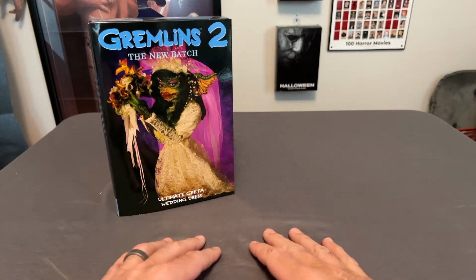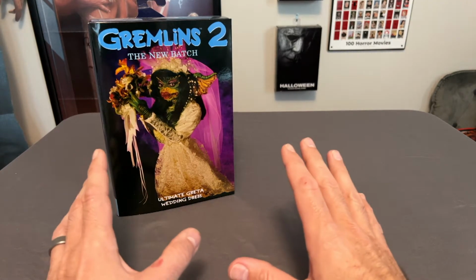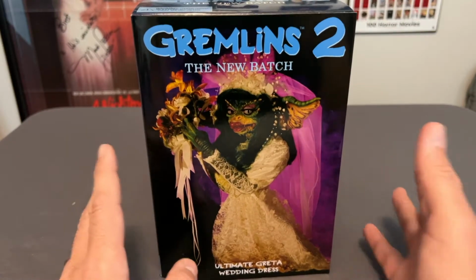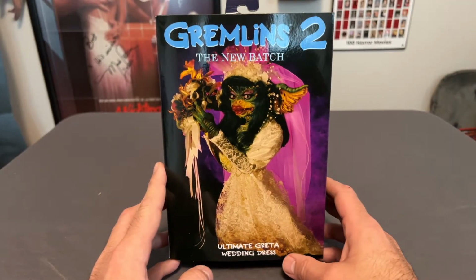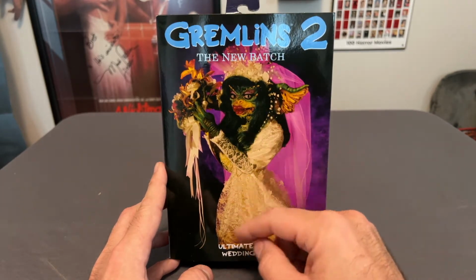And today we are discussing this Gremlins 2, the new batch, Ultimate Greta wedding dress figure from NECA. Let's go ahead and take a look at the box here. It says Gremlins 2, the new batch, Ultimate Greta wedding dress. And there she is right there on the cover in her wedding dress.